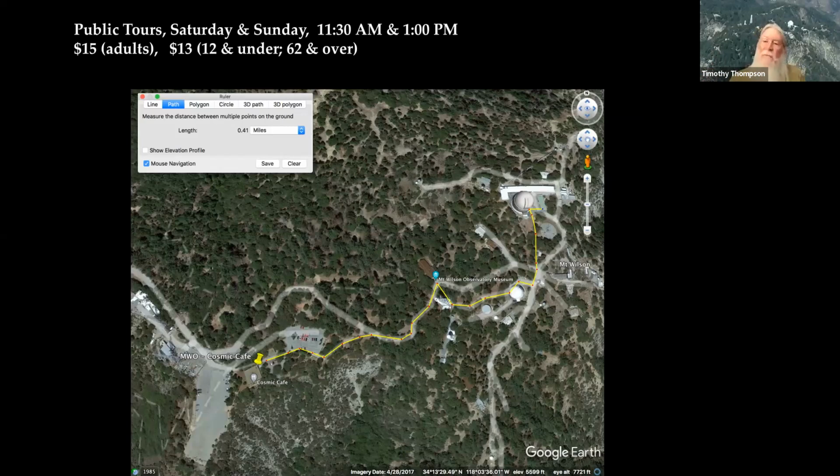And then just right next to the 100-inch building, this dark roof building here, is the control center for the optical interferometer I talked about at the beginning from Georgia State University, and their display room is here. I will take my tours into the display room and explain how the interferometer works.